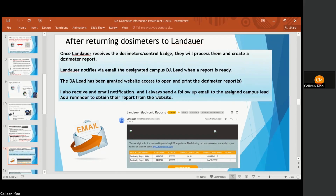handy. Many times the AD or the RCD is going to ask for a copy of the latest dosimeter report for compliance purposes. And if you have it in that file already, you can just go there and find the one you want and attach it to an email and send it to them without having to scan your paper copy or log into the website and find the one you need and download it and then go from there. So just keep that in mind.